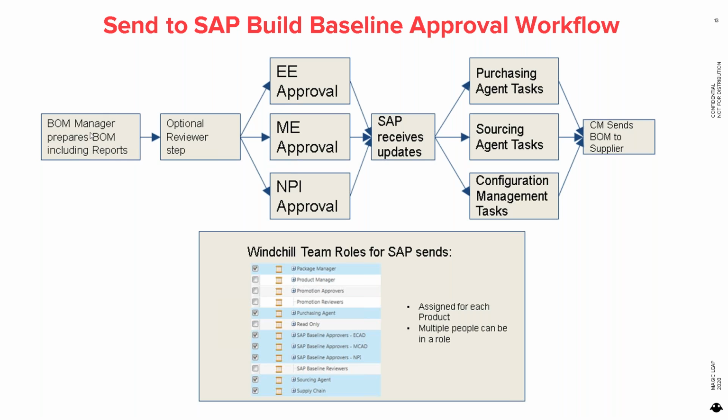But again, those BOM managers, they prepare the baseline or they select the top level WT part for the substructure they want to send. And they select send to SAP, and then they have an option of adding a reviewer so that it can be reviewed before any approvers get the approval. And again, all these have reject options, right? So the reviewer can say no, that there's something wrong. You need to relook at the structure or the baseline, and then the BOM manager starts back over.